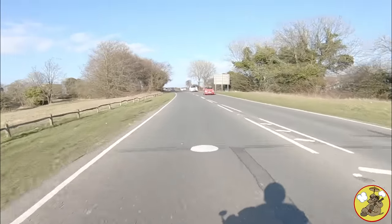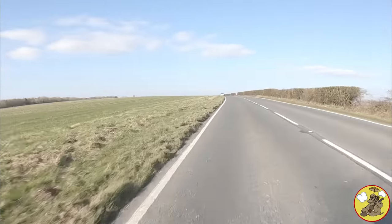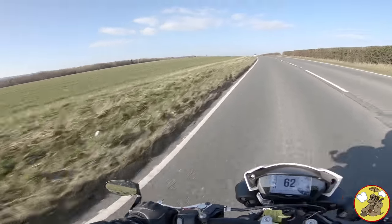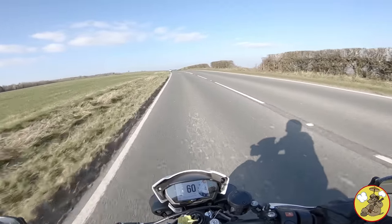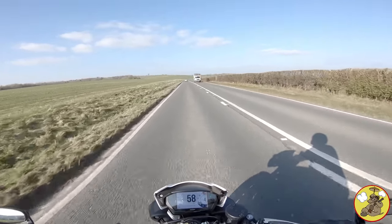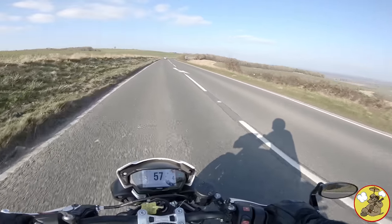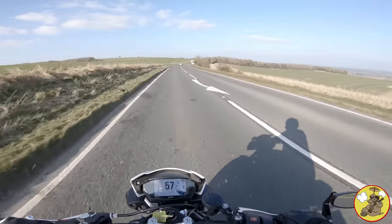Numbers! Oh my word! I can imagine that is incredibly addictive, especially with the triple burble. It's just... what a sexy bloody thing this is.